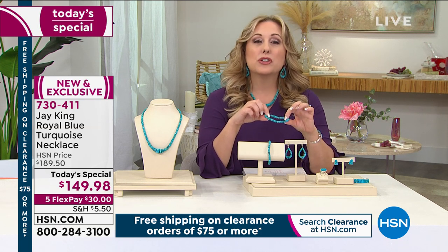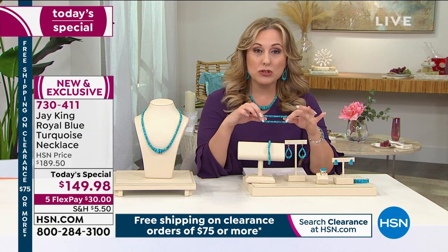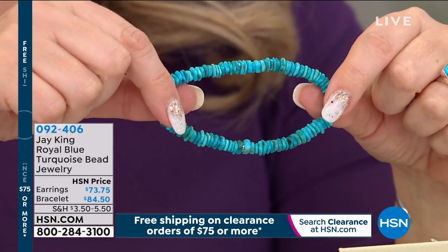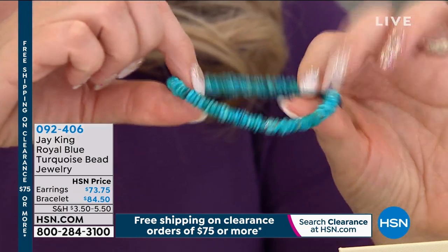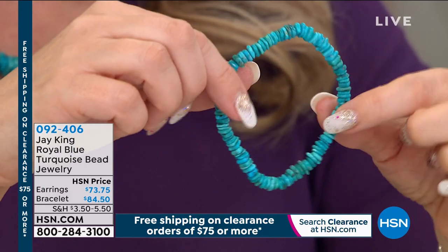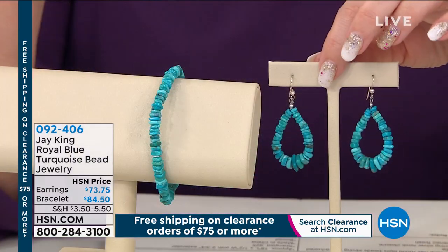I also want to show you the bracelet. This is a stretch bracelet from the same material. The item number is 092604. The stretch bracelet has been very popular all day long, $84.50. But of course, don't forget about the flex pay that we're doing. And then the earrings, the French wire earrings.